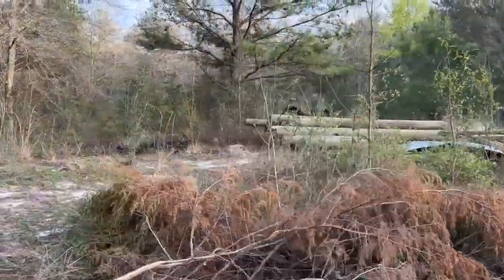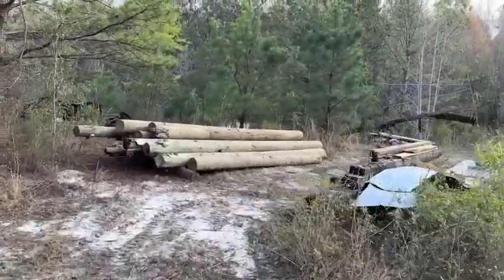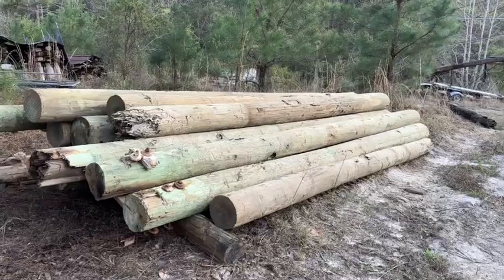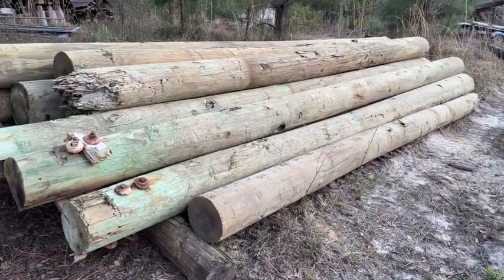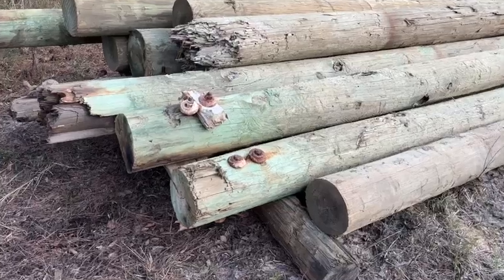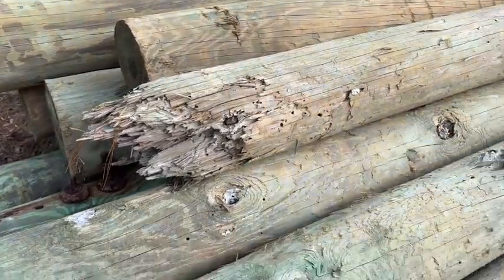So here's a good quick story for you, just about being alert, paying attention, being aware. These are marine grade pilings from a marina down in Pensacola, Florida. You can see they were actually in the water. This one has a little bit of where something's bored into it, but not much.